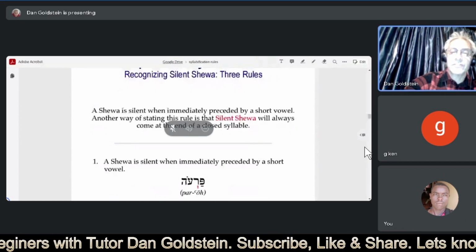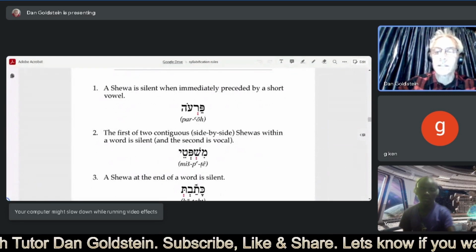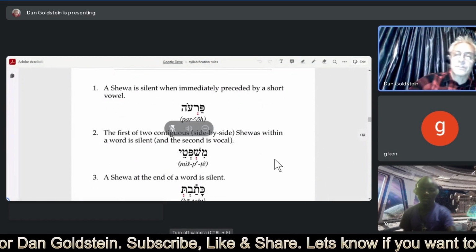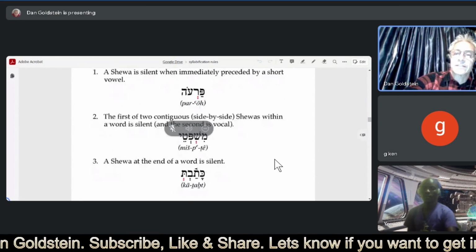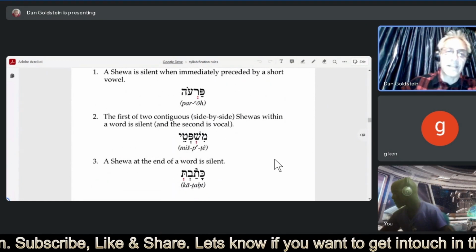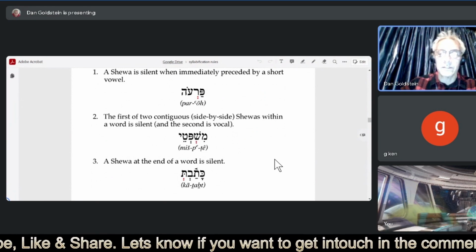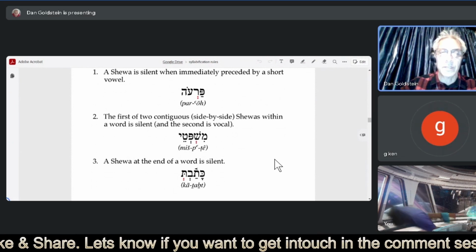Then we proceeded to understand 2 different usages of the shva. We understand that sometimes the shva is silent and functions as a pausal. What exactly does that mean to us, Gideon? Can you help us understand these uses of the shva on the page?